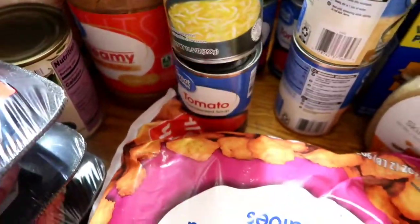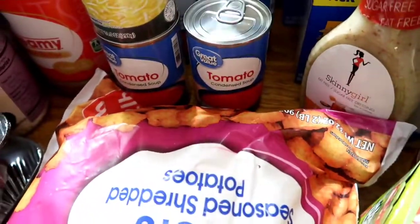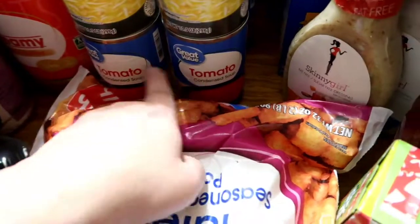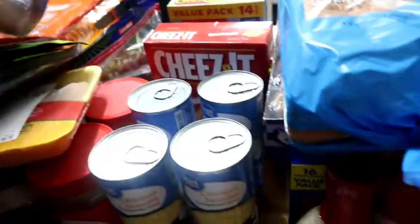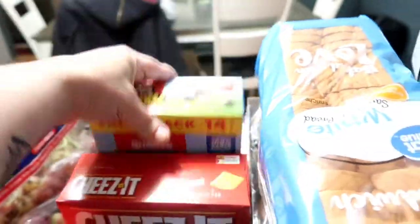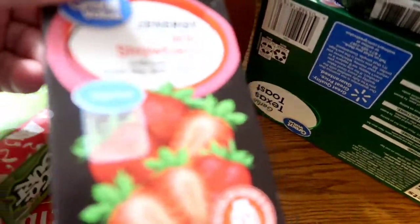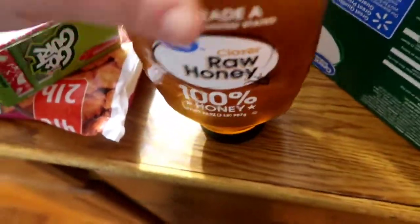And I got 4 things of chicken noodle soup to go in the pantry, and then 4 things of tomato soup to go in the pantry as well. I got the hamburger buns, a loaf of bread. I got Cheez-Its for lunch boxes this week, as well as Big Chewy granola bars for power snacks at school. We got some Go-Gurt for lunch boxes. These are the water enhancer things that my husband likes to eat. We got the raw honey for the dogs.